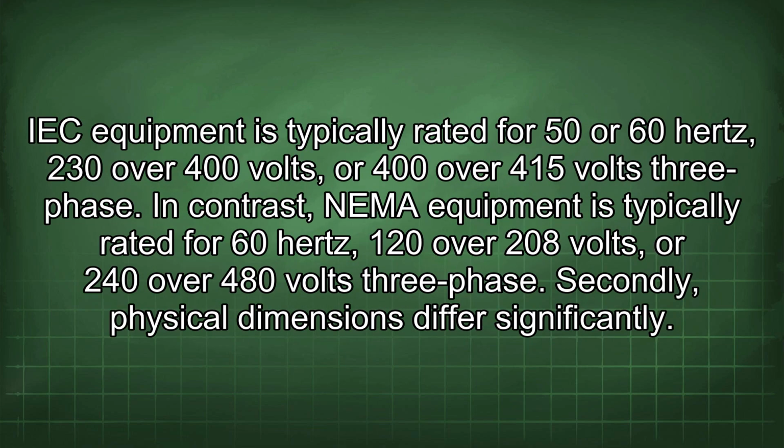IEC equipment is typically rated for 50 or 60 Hz, 230/400 volts, or 400/415 volts three-phase. In contrast, NEMA equipment is typically rated for 60 Hz, 120/208 volts, or 240/480 volts three-phase.